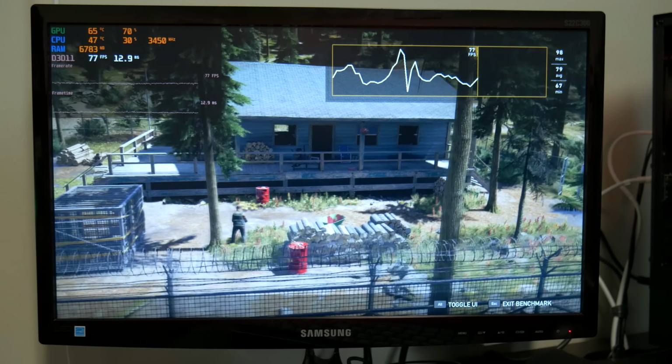Now dropping in, we are at 97, 104, all over the place really, with an uncapped frame limiter. Running around 90, 94, again, nothing to complain about. Let's see if we can go in and get somebody.